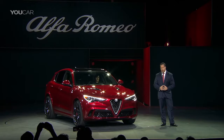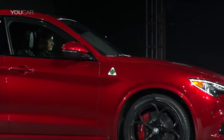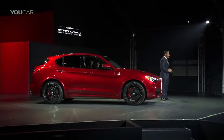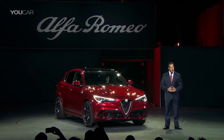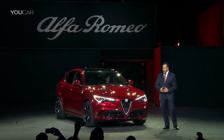Then we have this one, the Quadrifoglio. Under that sleek hood is a Ferrari-derived 505 horsepower, 2.9-liter all-aluminum bi-turbo direct injection V6. Mated to an 8-speed automatic and all-wheel drive with torque vectoring. Calibrated to deliver a strong rear-wheel drive bias. The ride and performance can be dialed in using our DNA Pro 2.0, which incorporates an adaptive air suspension and exclusive race mode settings for shifts in 100 milliseconds. Add in the available carbon ceramic brakes, and it is easy to see why the Stelvio Quadrifoglio is the ultimate SUV, as comfortable in LA traffic as it is on a German racetrack.